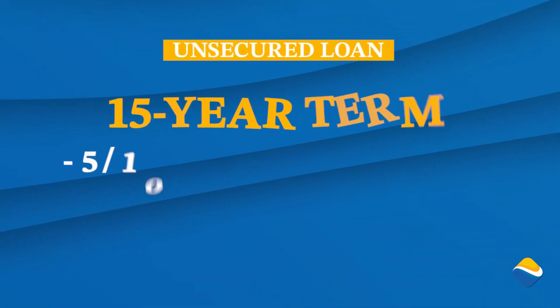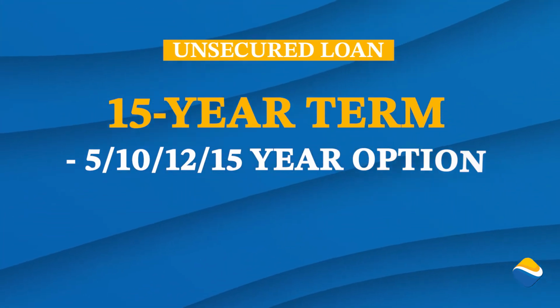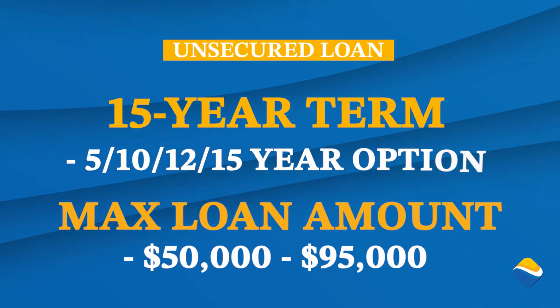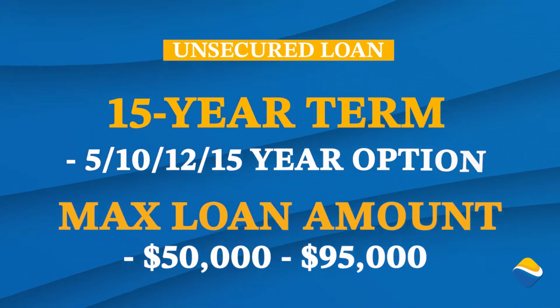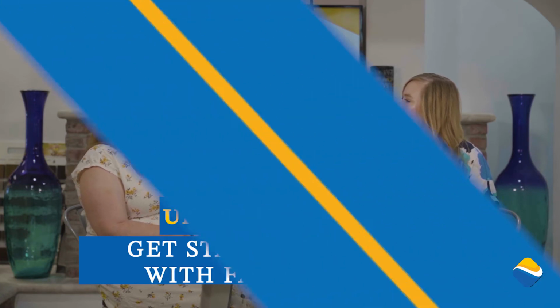With unsecured loans, they also go up to a 15-year term, but you also have a choice between 5, 10, and 12 years. The maximum loan amount will be between $50,000 and $95,000. Great. The great thing about unsecured loans is they're much faster to fund. So that'd be a great option for someone who wants to get started right away.